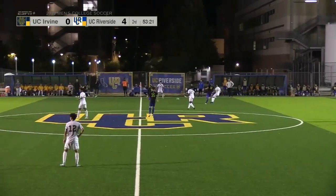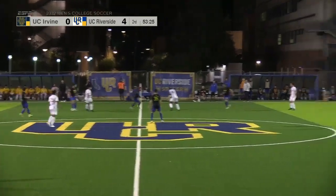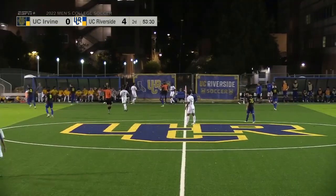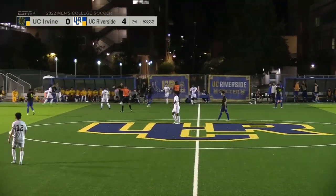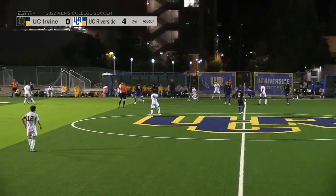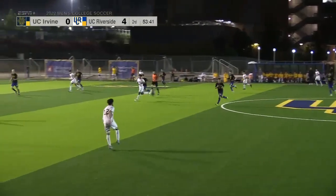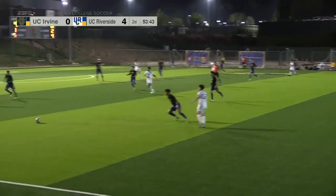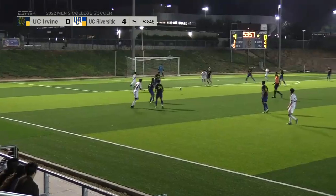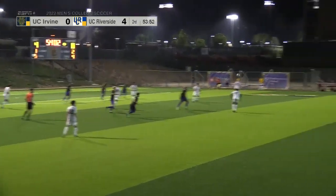Issa Badawia, he had a milestone pass. 50 appearances for UC Riverside. I believe this is his 51st now. Fantastic career for Issa Badawia. Polo, 1 assist shy now of top 5 for career assists. He's currently got 10.